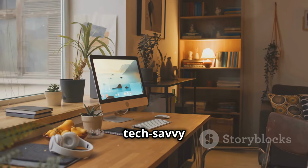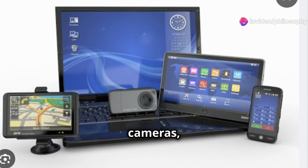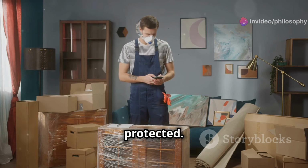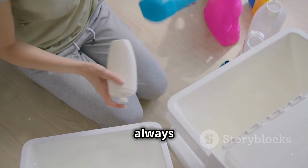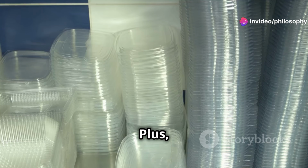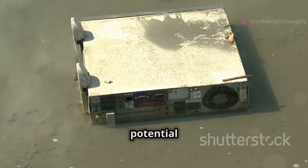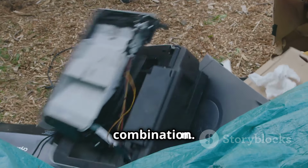In today's tech-savvy world, we're surrounded by electronics: phones, laptops, cameras, you name it. And when it's time to store those devices, we want to make sure they're protected. Now here's the thing about electronics and plastic bins. They don't always get along. Plastic bins can conduct static electricity, which can damage sensitive electronic components. Plus, if there's any moisture lurking in those bins, well, you can imagine the potential for disaster. Electronics and moisture are definitely not a winning combination.